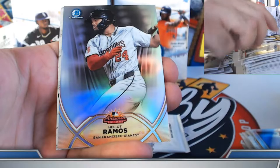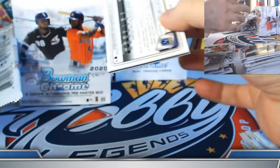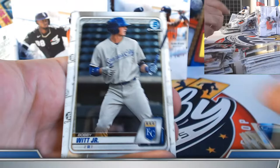Helio Ramos, AFL prospect. Last pack of box number 9, case number 2. Durant Stat Tracker. Bobby Witt Jr. base prospect.